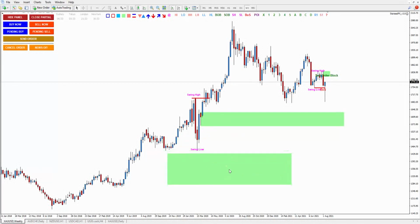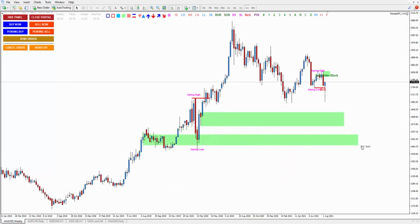Why can the market go here? Because this is a very strong area, exactly the same as this one. Take a look at how many times it has come back to the same level. So there are two possibilities. When the market goes bearish, it can reach here and reach here.